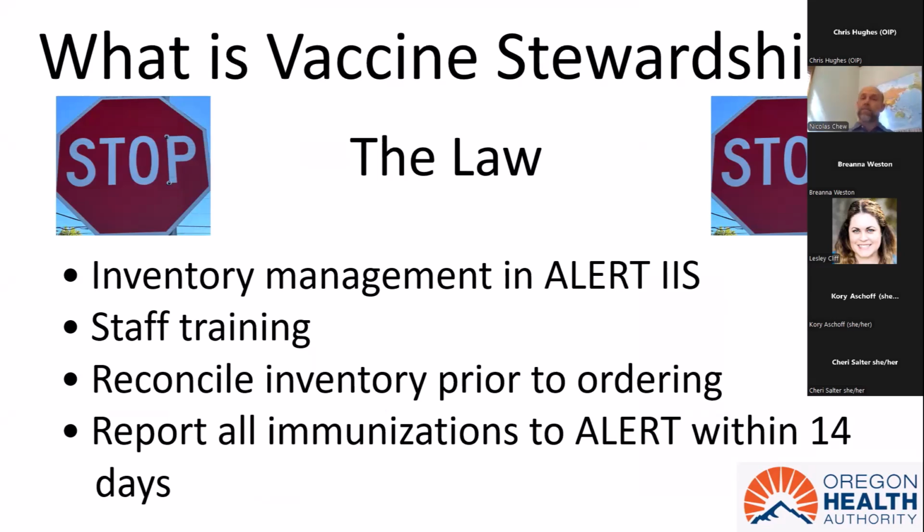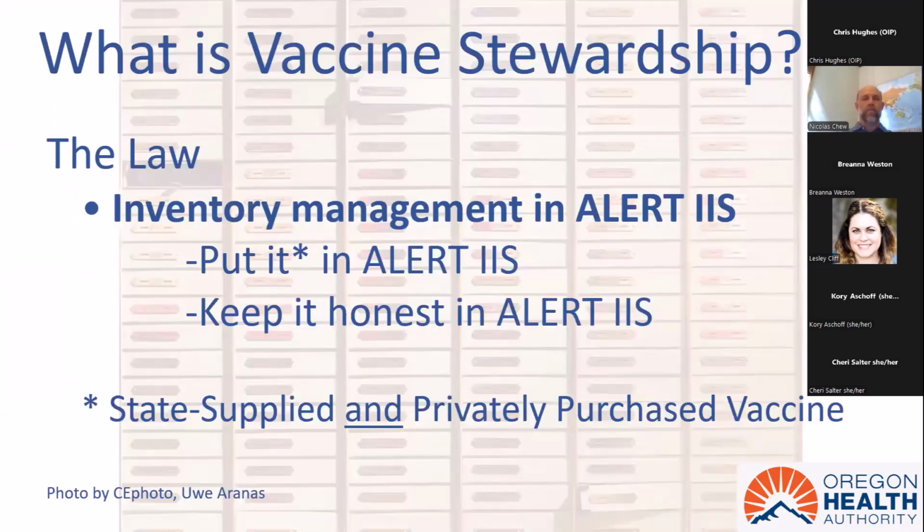It is the inventory management of vaccines happens in Alert IIS, that staff are trained, that your inventory in Alert gets reconciled with reality before you order, and that all immunizations are reported to Alert within 14 days of when they are given.